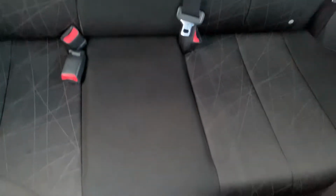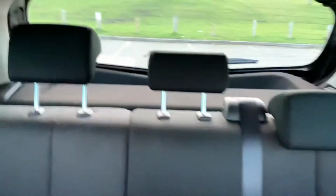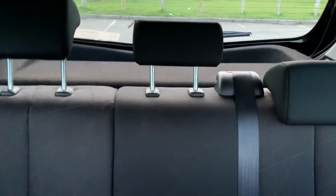Now, just to give you a little tour of the interior, it is all lovely. Look, it's even got the original label on that hand grip there. The headlining's really decent. The back seats are in excellent shape. It doesn't really look like they've been used. The parcel shelf is all present and complete. Got three headrests. So it's a nice, genuine car, and we do know the car has been serviced with us.